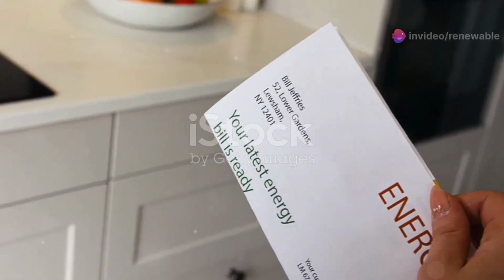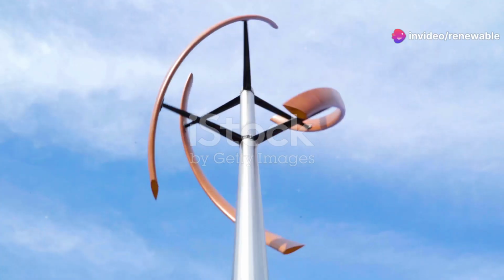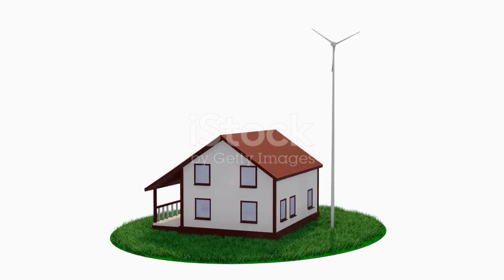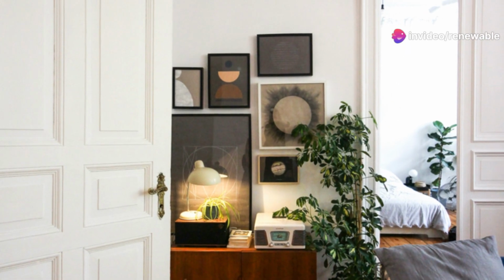If your energy bill looks like a monster, you're a victim. Let's tame that beast with wind turbines. Meet the new bladed vertical axis wind turbines. They're not just a mouthful to say, they're a game changer for off-grid living. Imagine harnessing the wind to power your home for up to 30 years with minimal maintenance.